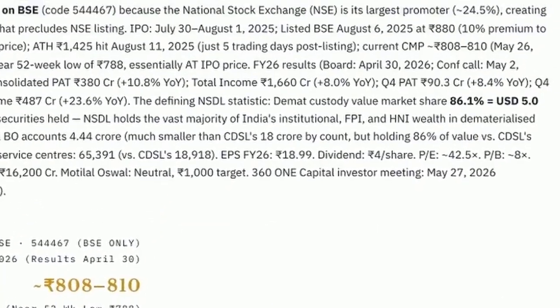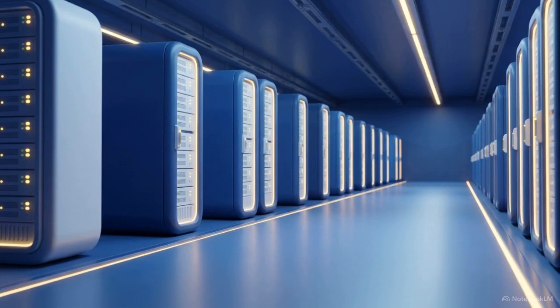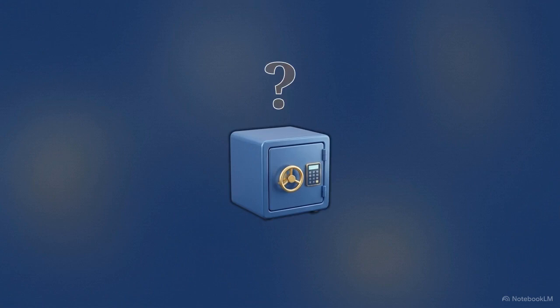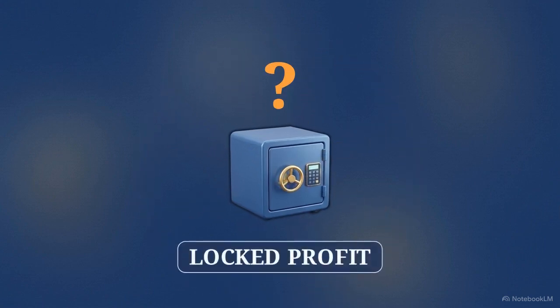Moving down, we see who owns that wealth. NSDL's vault holds the bedrock of foreign institutional investments, mutual funds, and top-tier bank holdings. Guarding a $5 trillion digital ledger is a massive responsibility. But the challenge for a business is how to actually extract a recurring corporate profit from an invisible, stationary vault.